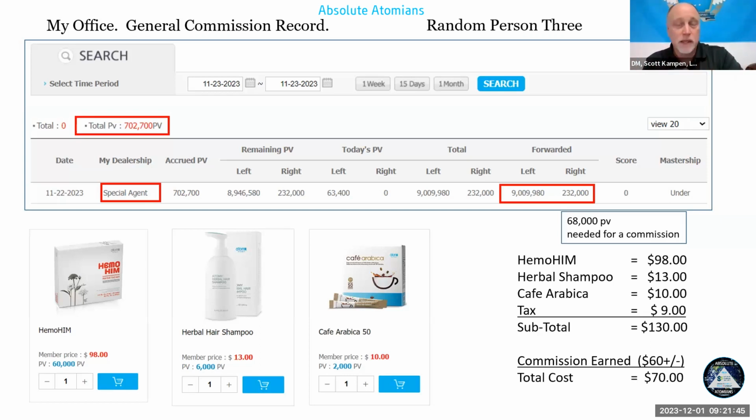Now, if this particular member doesn't consume Hemohim or use those products, this is a great opportunity to teach that member how to go out and find 3 new consumers. I guarantee you can find someone who drinks coffee. You can find someone who shampoos their hair. And not everybody consumes Hemohim, but everybody should.